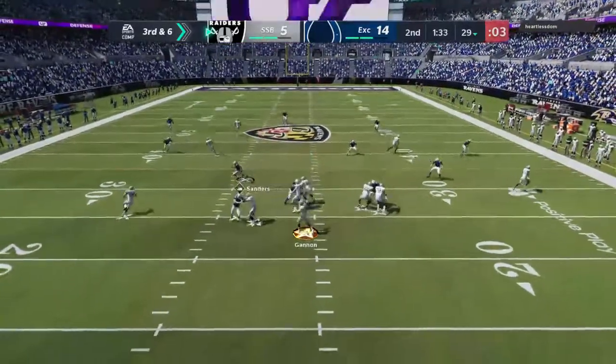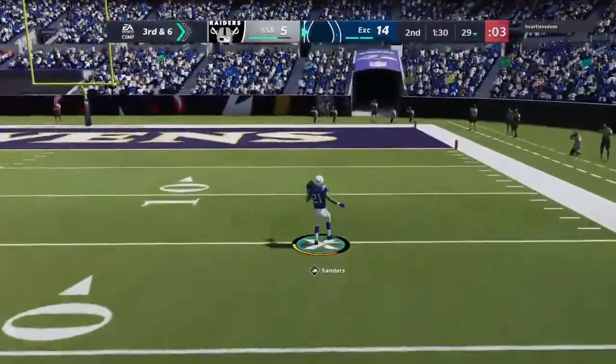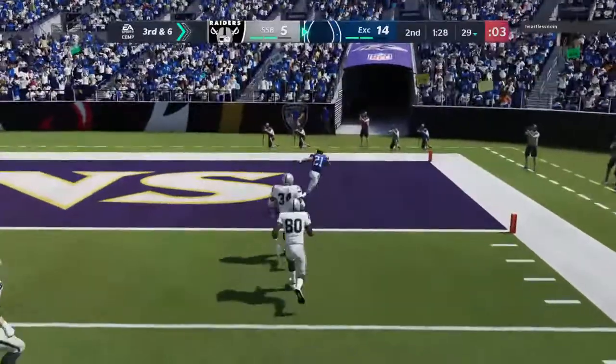To throw on third down. Gannon trying to get it to Jackson, and it's intercepted. Picked by Bob Sanders.